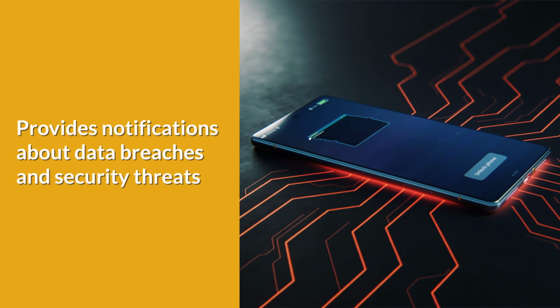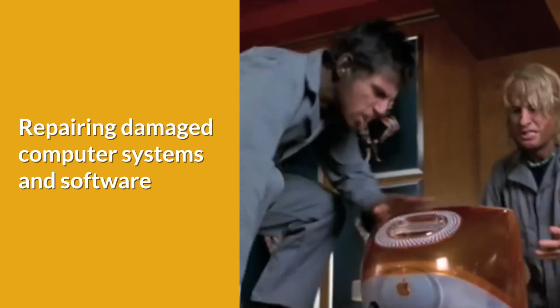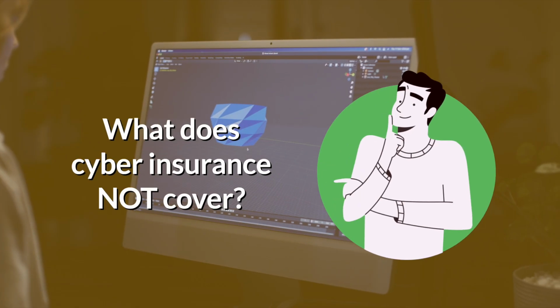On top of coverage for expense recovery, it also assists in providing notifications about security threats and data breaches, recovering compromised data, repairing damaged computer systems and software, and consulting on cyber-related issues. What does cyber insurance not cover?